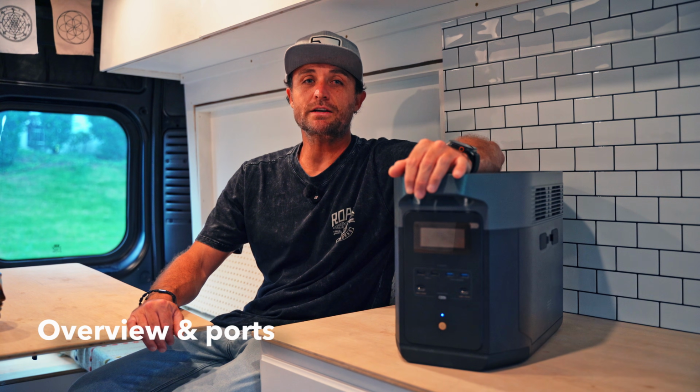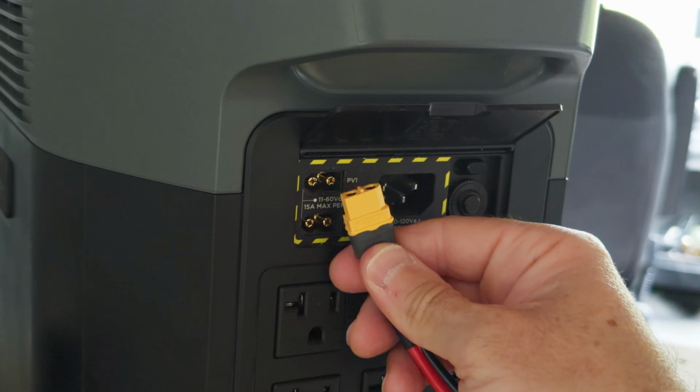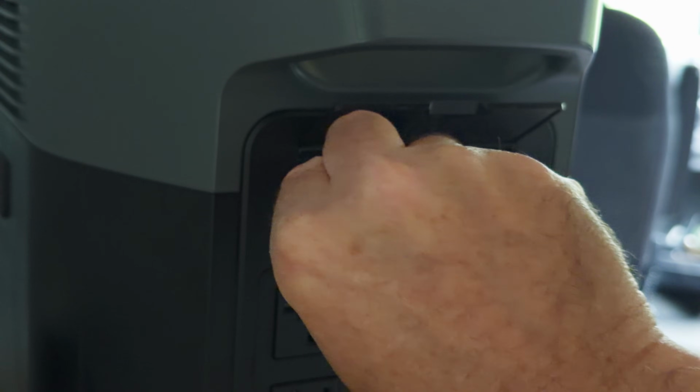With the Delta 2 Max, you get a 2048 watt-hour lithium iron phosphate battery that's rated for over 3,000 cycles. You get 2400 watt output, 4800 watt surge, and it can be charged from empty to 80% in just a little bit over an hour. You can charge the Delta 2 Max through AC, 12 volt, solar, or with EcoFlow's alternator charger. I've used all of them.